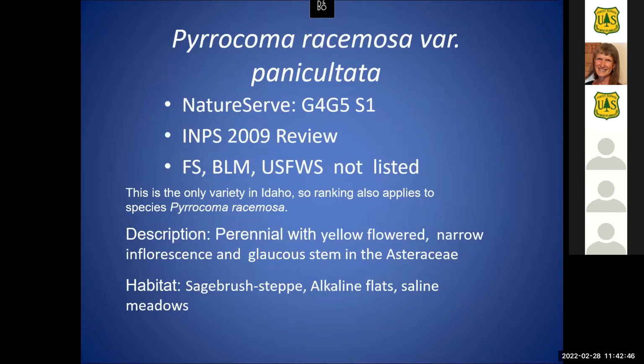So it's not listed in any of the agencies as one to consider. This is the only variety of Pyrrocoma racemosa that is in the state of Idaho. It's usually in alkaline flats, low elevation or lower elevation saline meadows in the sagebrush steppe, but the alkalinity of the soil is really key here.